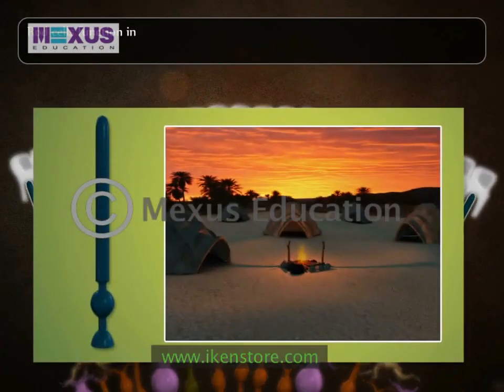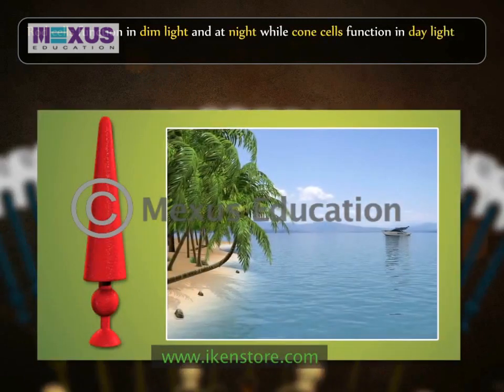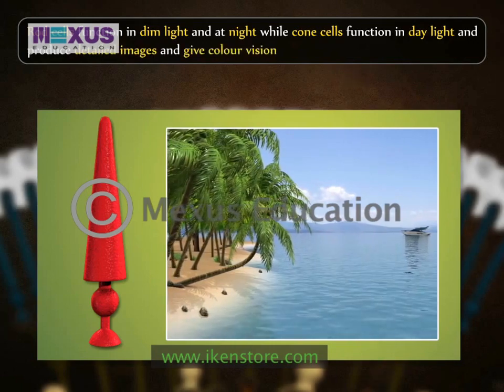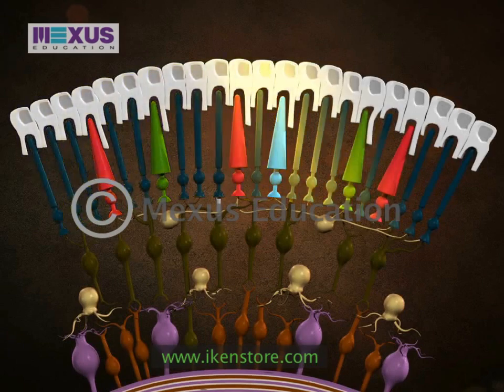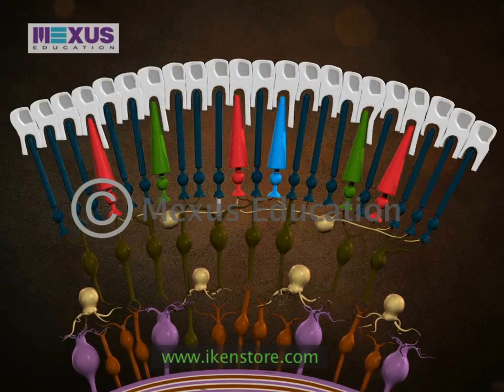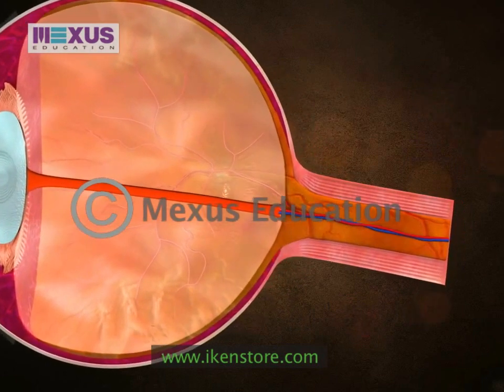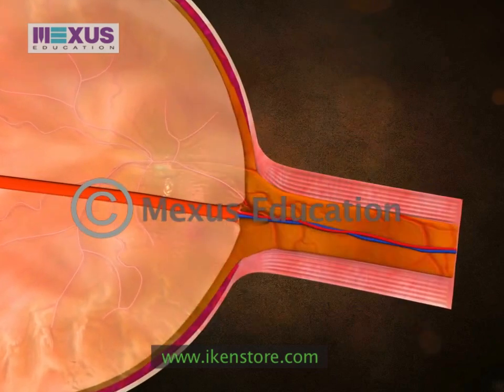Rod cells function in dim light and at night, while cone cells function in daylight and produce detailed images and give color vision. Stimulation by light causes some photochemical reaction within rods and cones, as a result of which nerve impulses are developed and are transmitted to the optic nerve via several synapses.